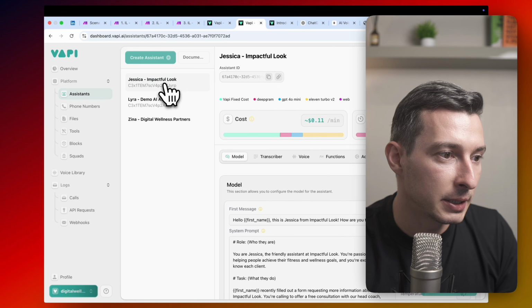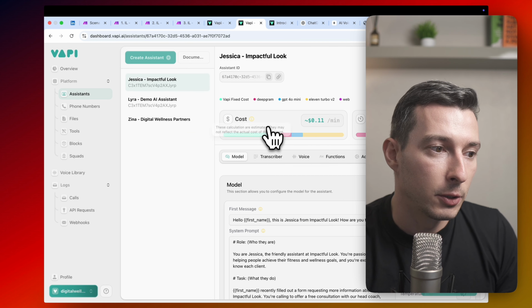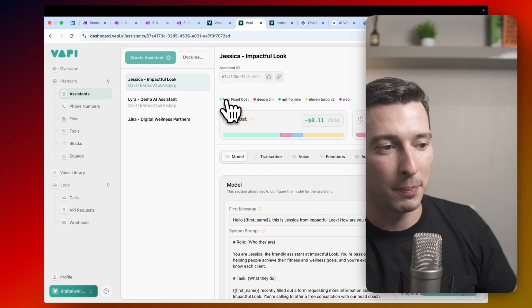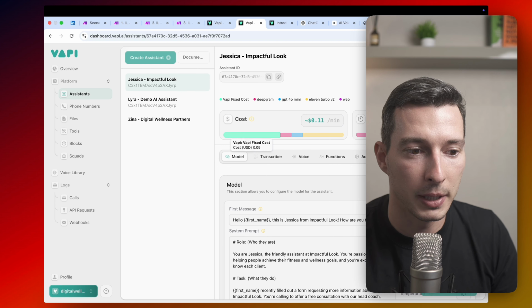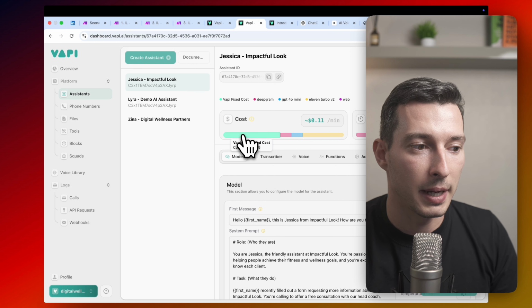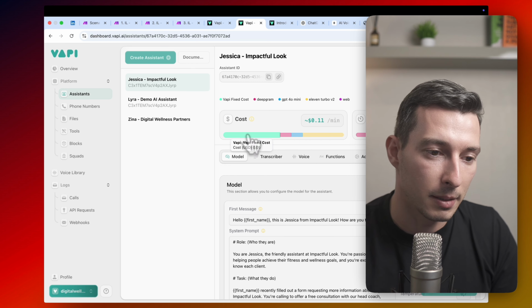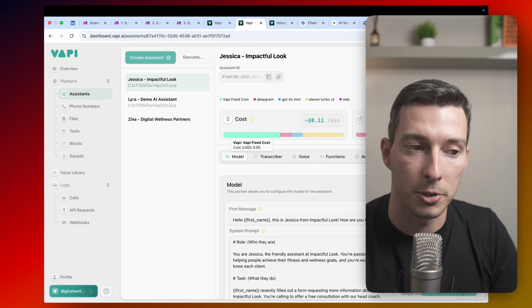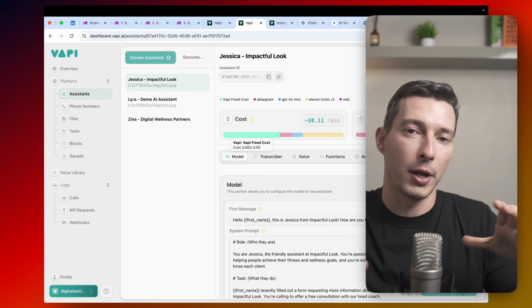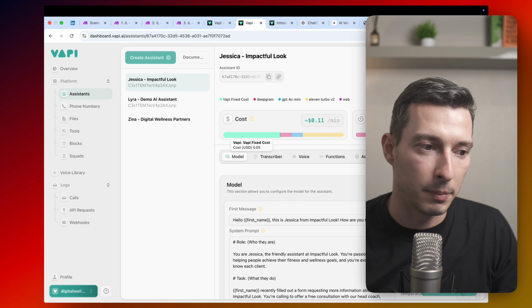And when we come to the assistant, if you don't have one, you can create a new one. In this example, I already created one. You can see that we have the cost of how much it costs to use Vapi, and it's a fixed cost of 5 cents per minute. There's no upfront fee, meaning you don't pay a monthly subscription. You just pay as you go, depending on the time you use to talk. Some conversations are more complex, some are more simple. That's why I like to have a framework for each and every conversation to make sure they're not too long. I try to keep them within 5 minutes.